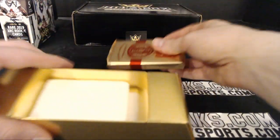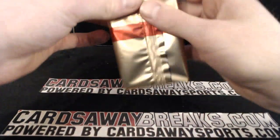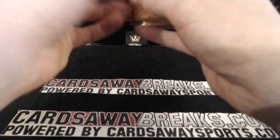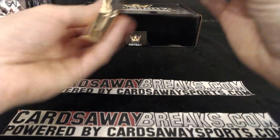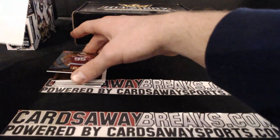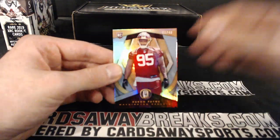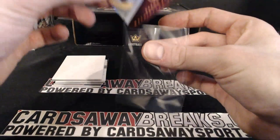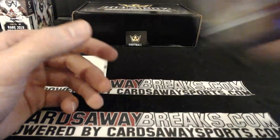Here we go. Gold standard. Look at that, nice and chunky. Oh my gosh, here we go. Alrighty, first up, we got a redemption in there. Number to 249, De'Aaron Payne. There we go, Redskins. Number to 249, De'Aaron Payne.